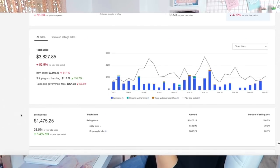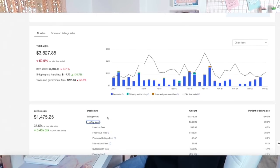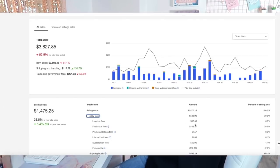So if we scroll down here, there's this little section for selling costs that breaks down what exactly we paid for the fees associated with selling on eBay's platform. If you break this down a little bit more, we can see I paid $98.50 worth of insertion fees.